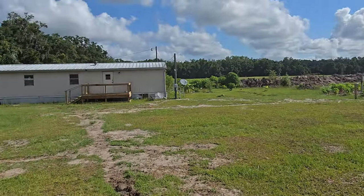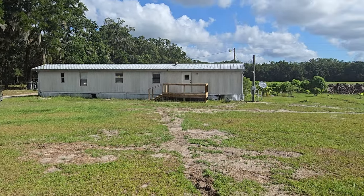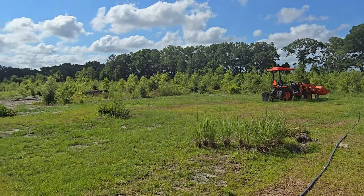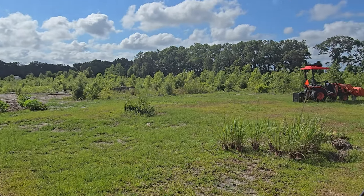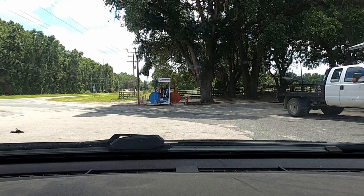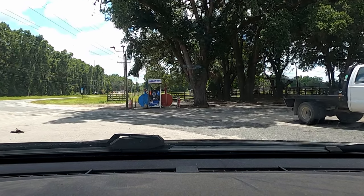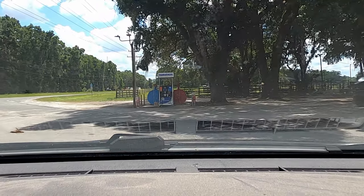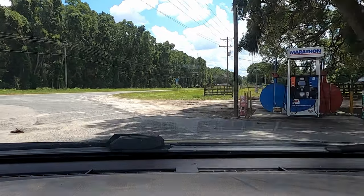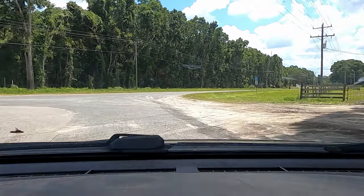And we've only got a couple hours till we leave, so I gotta get the drone ready, make sure all the batteries are all charged up, and we'll be headed out. Alright, we are on our way down. We're just now leaving the gas station. So I'm going to put this on a time lapse and catch up with you when we get there.